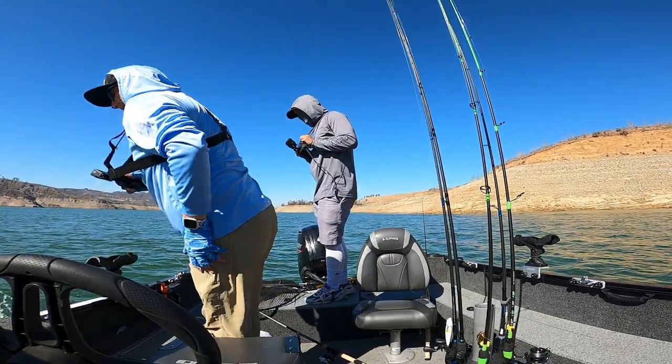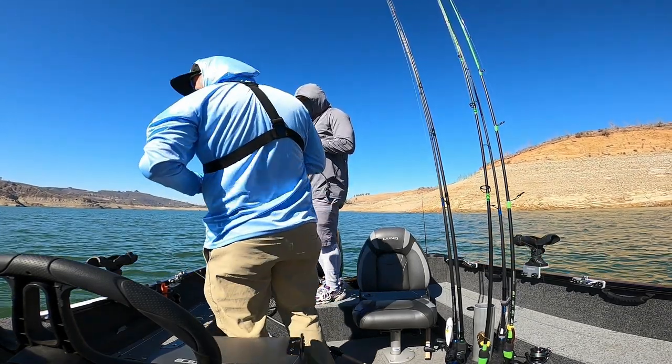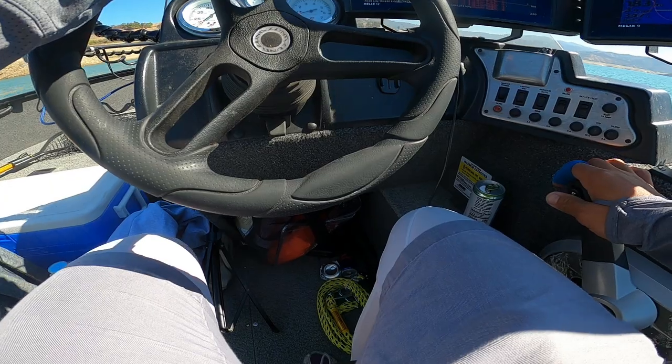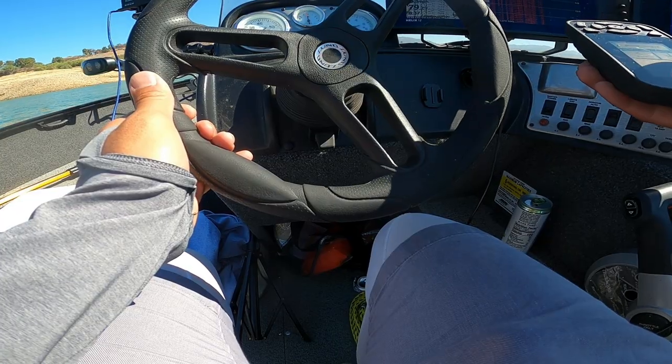Yeah, he's good. We came here in the morning. I didn't see any fish here, but this spot has been the most consistent big fish spot in the last month for me. So let's hope.